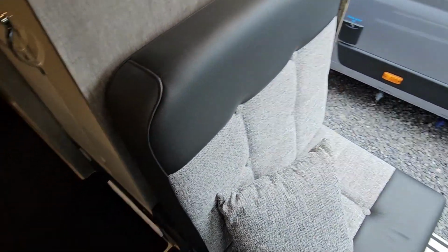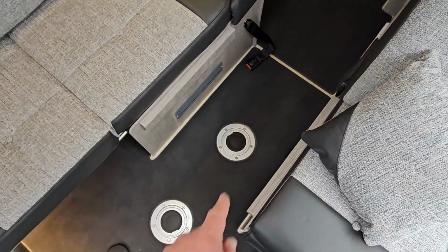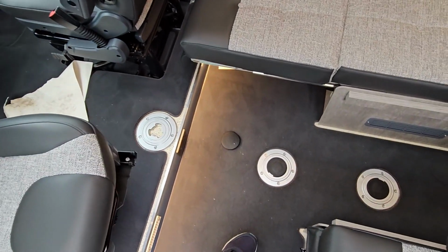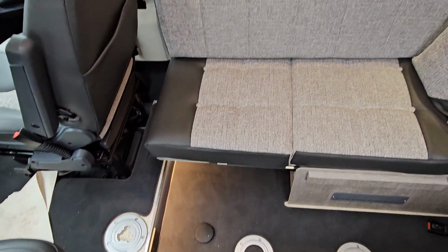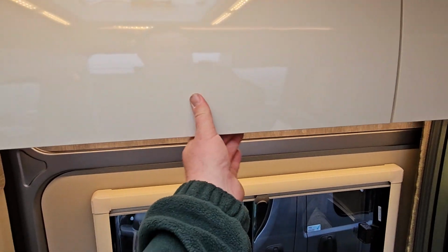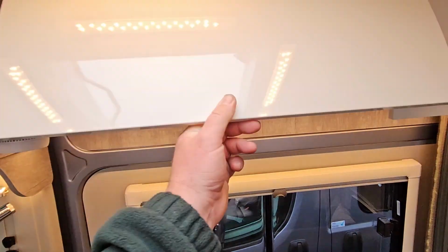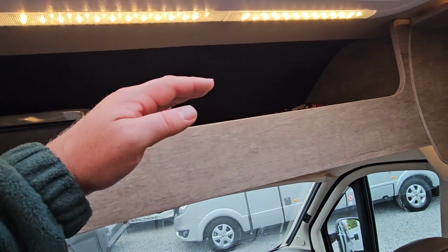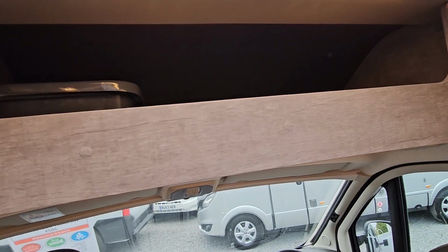And you can put them in 3 potential locations, so you can put 1 or 2 there, make 1 big table. You can have 1 up there as a coffee table if you wish, which is very smart. So loving these new cabinets, very smart. No catches, nothing to go wrong, they're all held together through magic. Overcab storage up there. There is an option to have a panoramic skylight up there, the Skyview skylight option if you wish.